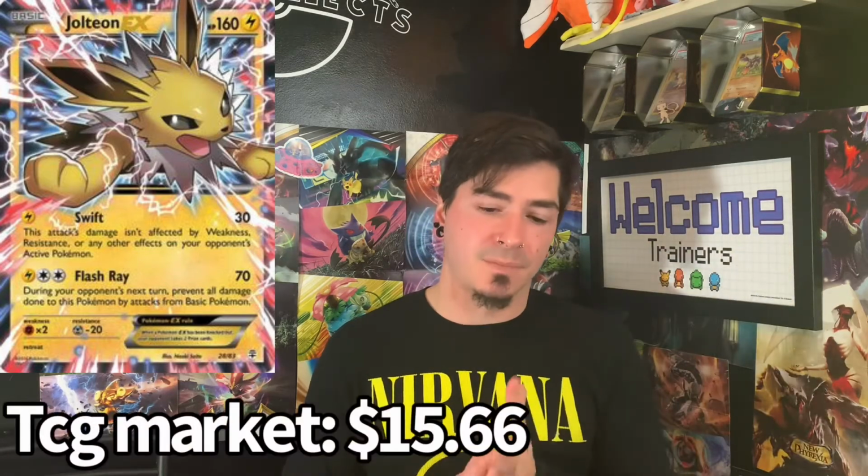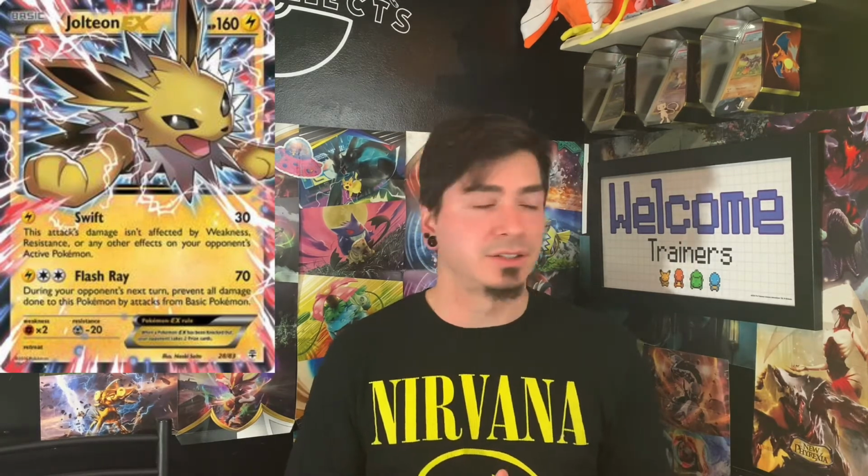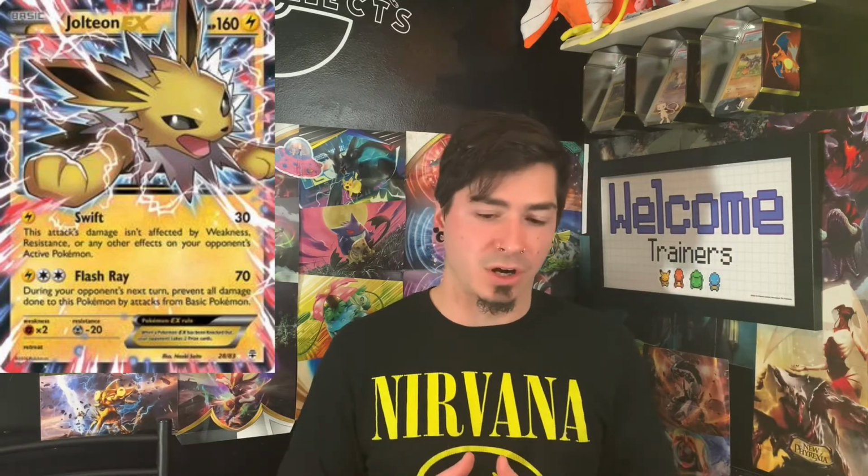Speaking of Jolteon, or no, I just did Jolteon. No, I didn't do Jolteon. So Jolteon runs around $15 market with a pop report of 97. A 9 I couldn't find, but a 10 I did find for $171. Yeah, the card looks pretty nice. It's a very, very generic EX looking card, but it's pretty nice.